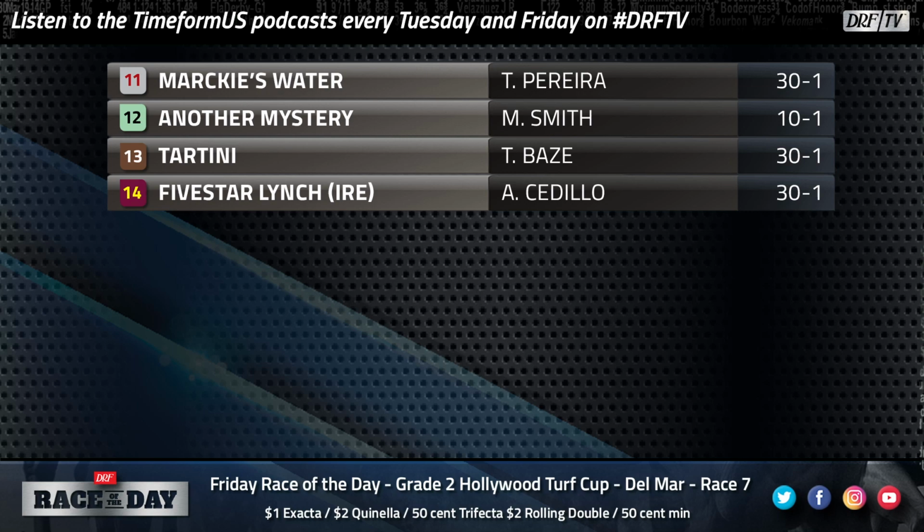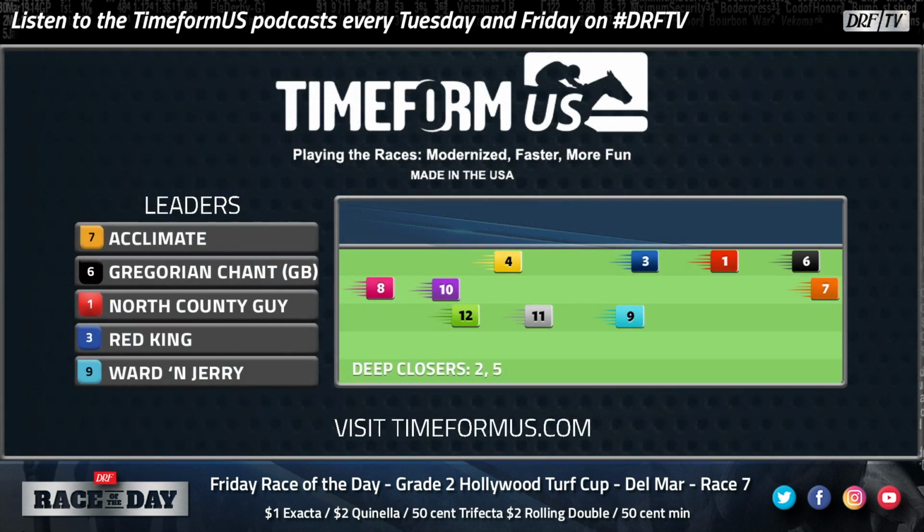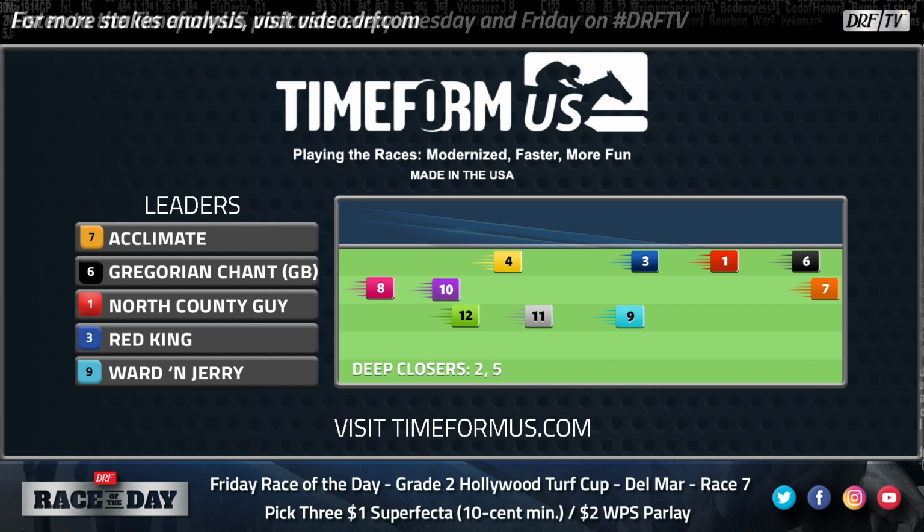So the Timeform US pace projector is up on the screen. We're going a mile and a half on the turf. I'm not expecting this race to be run at breakneck speed, but if Arklow can still run, he's going to make the front. We just haven't seen him since the 2019 Breeders' Cup Turf. I know, it's unfortunate he's missed so much time. The last time we saw him, he was getting into pretty good form, Dan, and you know that he's capable of getting this distance. I think he's a dangerous horse if he can make the front.